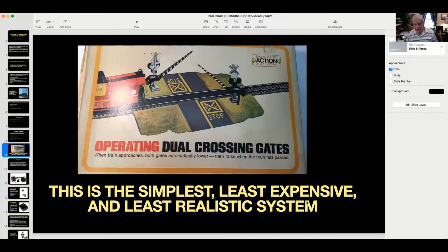Now, here's your simplest and least expensive and least realistic system. We've all seen these, or maybe had them when we were kids. The train runs over, the pressure pushes down on this plate, and the gates drop. And then the minute the train gets off that plate, the gates go up. Not really very realistic or anything, but the gates go up and down.